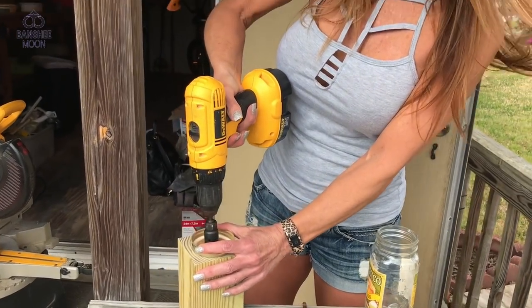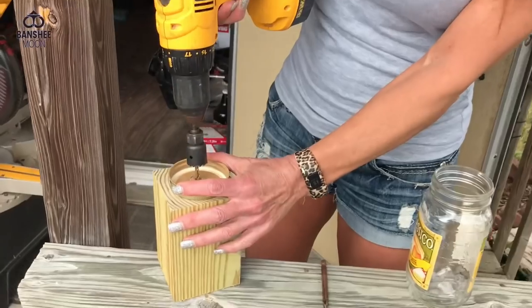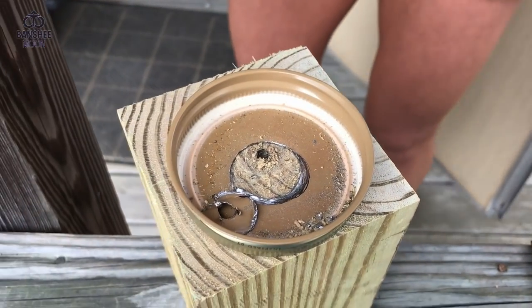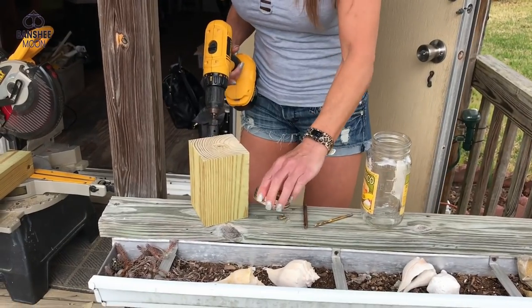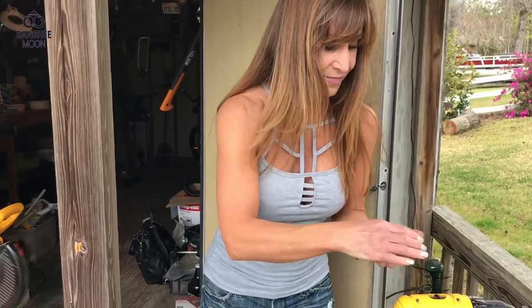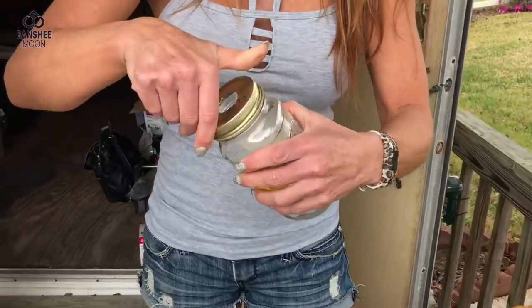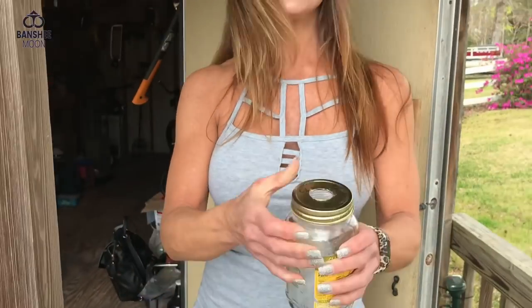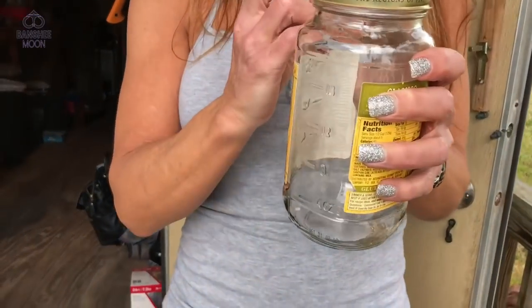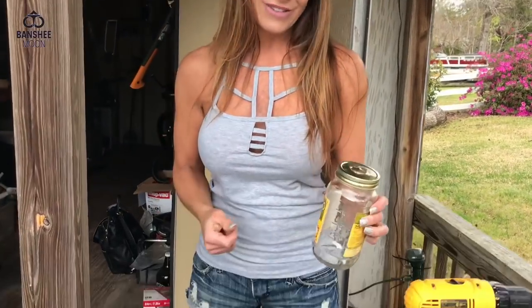Okay, it's not a very clean hole, but yeah, good job. Thanks. All right. There's your dormitory. That's an awful big hole. Bees are going to fly down in there, and then they don't know how to fly straight up to get out. So they stay in there.